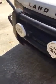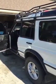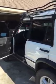Got 2 Hellas on the front. The lights really work well at night. I mean, it's all the bears and the elk and moose running out to the road on the trip. It really helped me out with that. But there she is. I'm even going to throw in the shovel and axe on the roof rack.